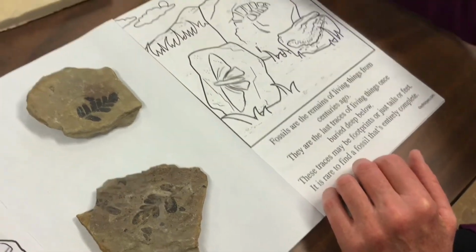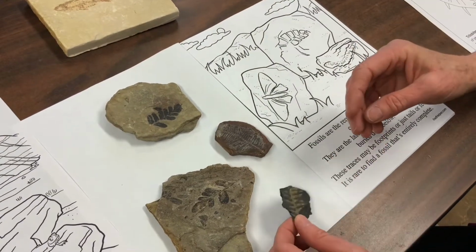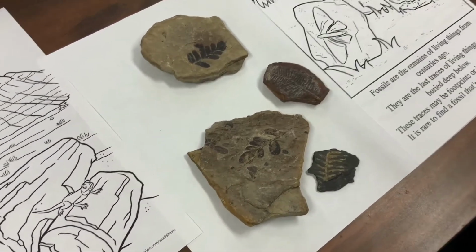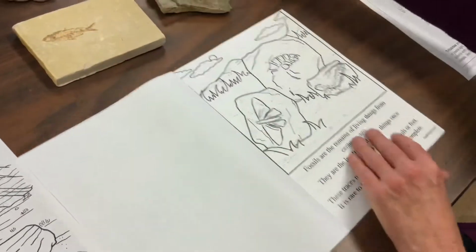Here's another one of another leaf. This is more of a fern type thing. You can see that. And here's another one. It looks like this one is in coal. So those are all examples of things that just got buried. All right, I'm going to move these over for a second so we can look at a couple other things as we read on.